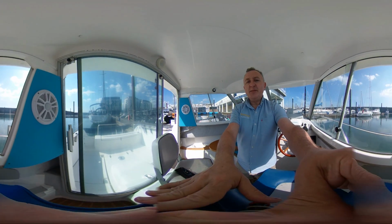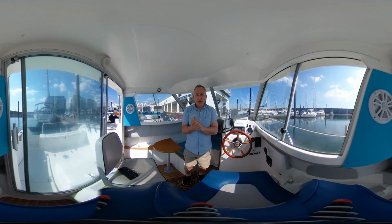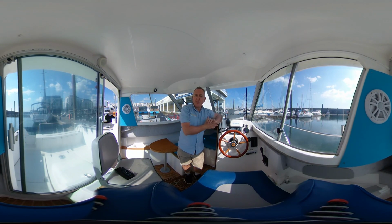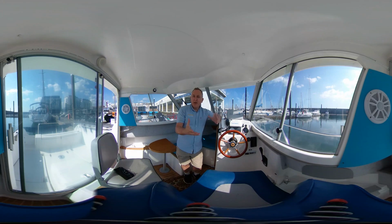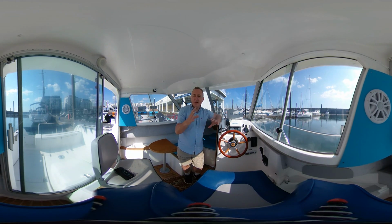So I'll pick you up and close the door on that, and I'll put you at the top of the helm seat this time, and I'll sum up by saying this has been Tim from Boatshed Yacht Brokers and Boatcare Sussex, taking you for a tour around the interior and cockpit of this Ocqueteau 645. Hope you've enjoyed what it's like to be here, how the space flows, etc. And this may be something that you'd consider.